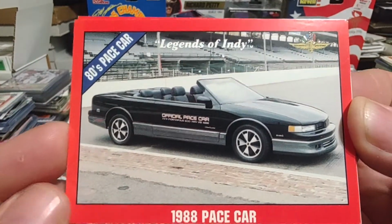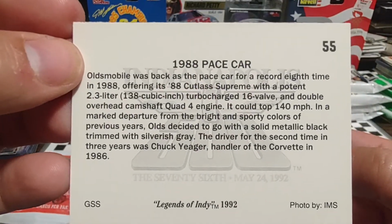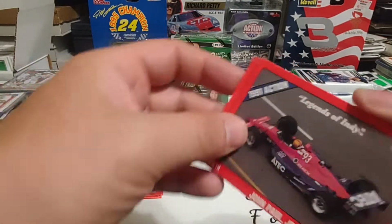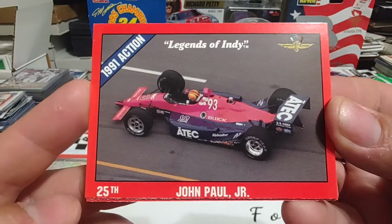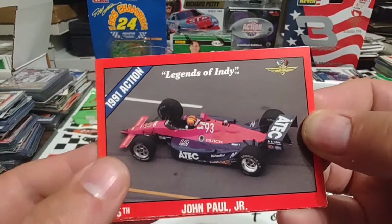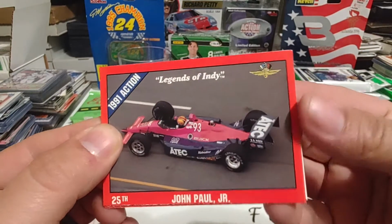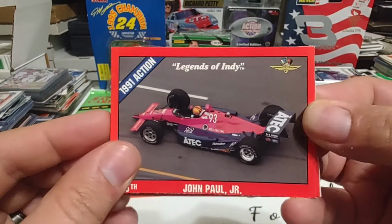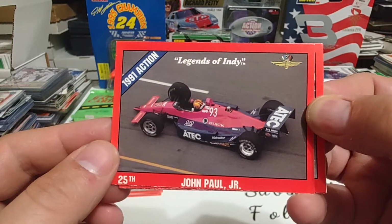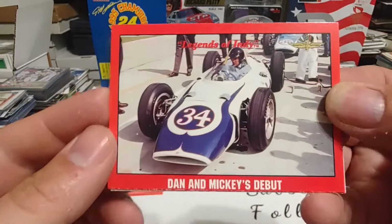1988 pace car. Looks like some type of Oldsmobile. What is that, a Cutlass? Let's see here. Cutlass Supreme. Guess that one pretty good. Up next is John Paul Jr., who finished 25th in the 91 500. John Paul was part of that drug smuggling ring in the mid-80s and throughout the 90s was kind of in and out of trouble, but John recently passed away. I believe it was in 2021.